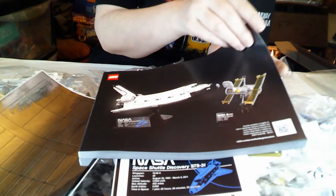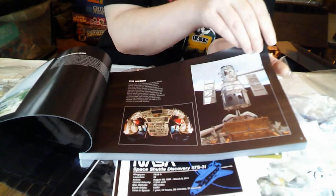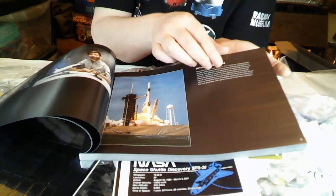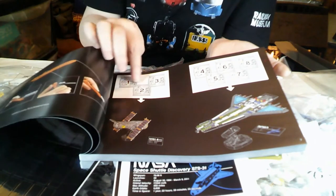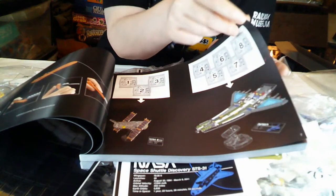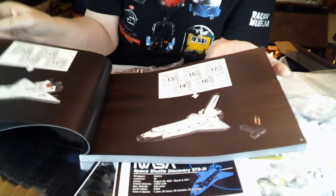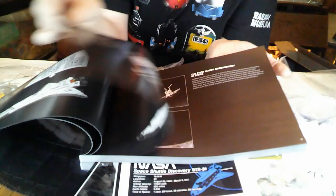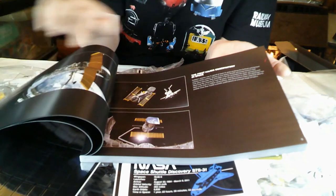And then here's the box. Oh crap, black. Some nice inspirational pictures of the actual shuttle and the Hubble. Bit about the space race. So the first three bags are for the Hubble telescope. And then bag four, you make a start on the shuttle. You do its stand, the plaque, and the base structure. Then all the way through. There we go. So it confirms there. 17 bags. Always good to know. Info on the Hubble.